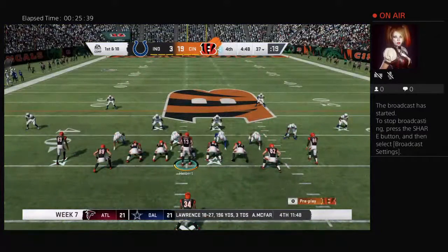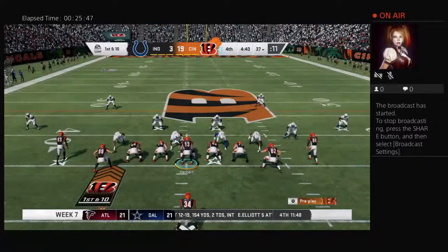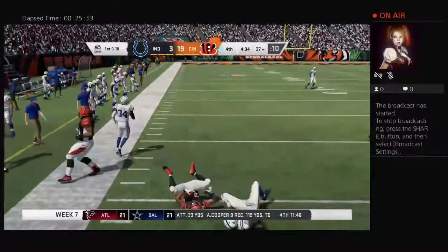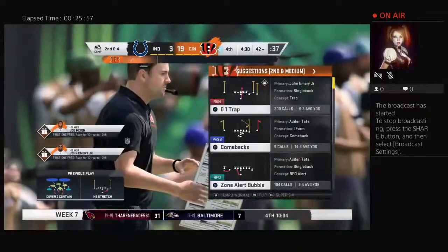Line of scrimmage, the 37 on 1st and 10. 1st and 10 at the 37-yard line. And he'll give it here to his running back. He puts his head down and gets up to the 42 for a gain of about 6.